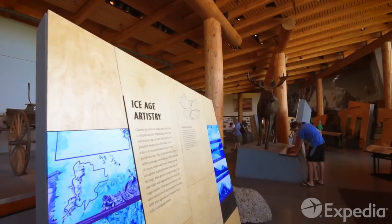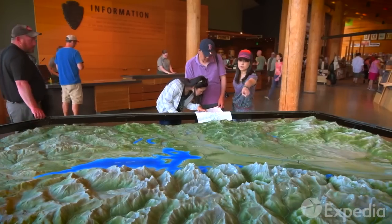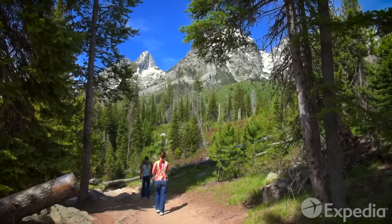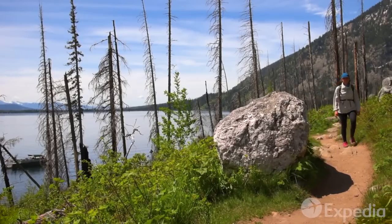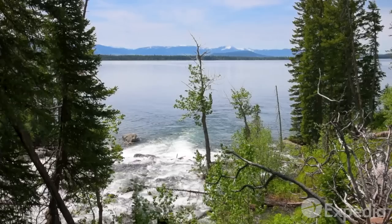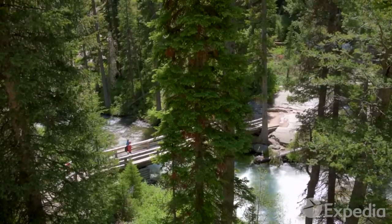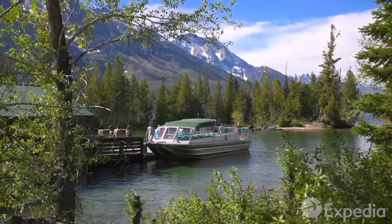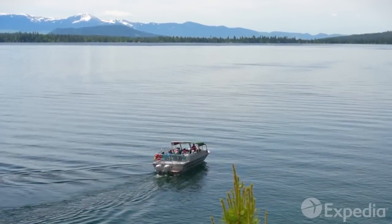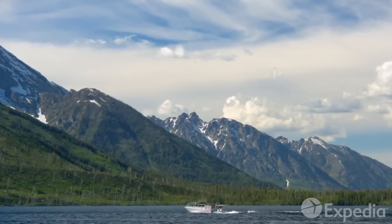Learn about the lake's geological and natural history at the Jenny Lake Visitor Center. Then lace up your hiking boots and spend a day on the Jenny Lake Trail, which circles Grand Teton's deepest lake. If you're short on time, climb aboard the ferry, which crosses to the western shore every 15 minutes to two of the trail's highlights.